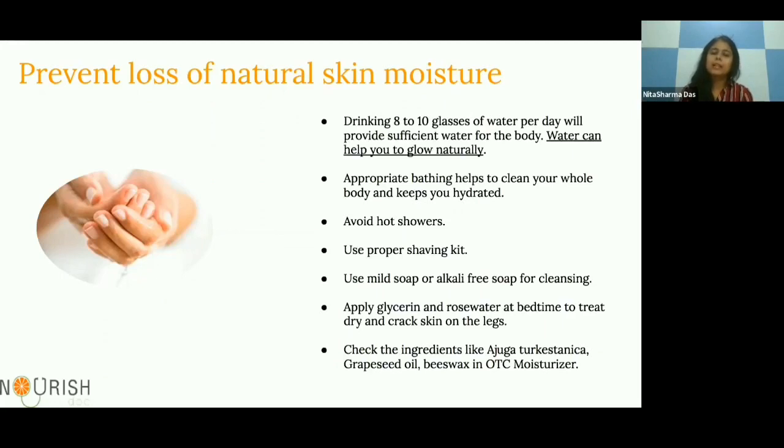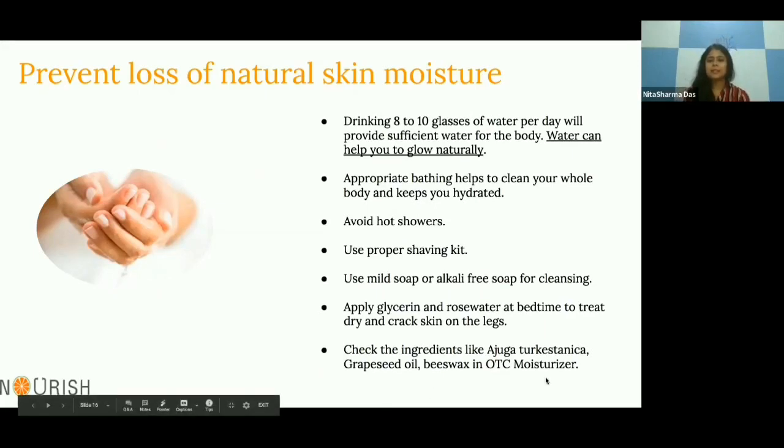And lastly, I suggest that whoever selects an over-the-counter moisturizer should go through the ingredient list. I personally prefer a beeswax-based moisturizer with grapeseed and Ajuga turnetica herbs, because these herbs facilitate skin moisture. So these are all my tips for today. That's all, Amita.